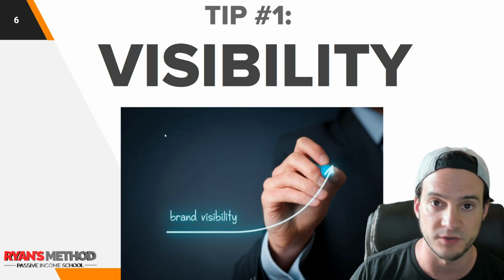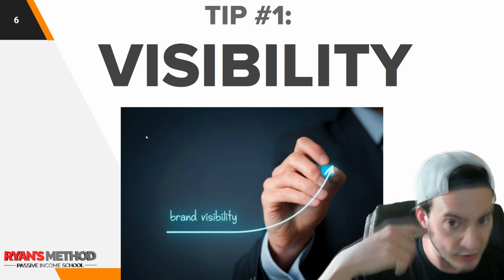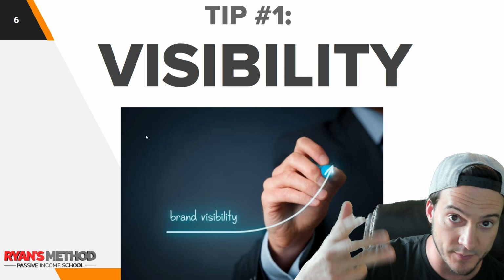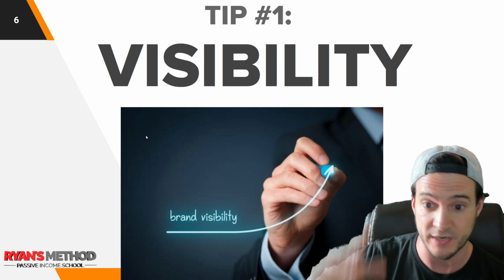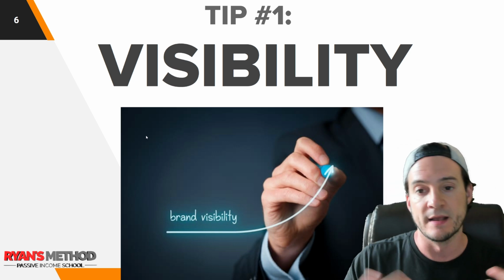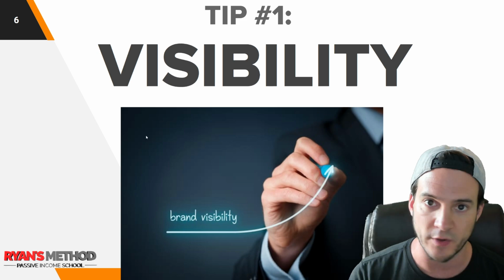Just please don't overlook the importance of the visibility of your products, which leads to understanding search engine optimization. It leads to understanding that everything we put up online gets indexed by search engines. So not only are you indexed in Amazon search, but you're also indexed in Google search. And if you run ads, things like that, sometimes you have to spend money to make money.